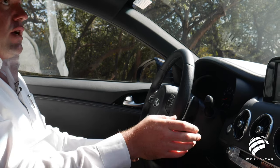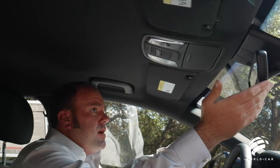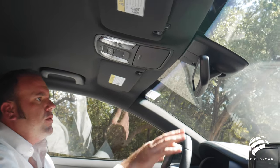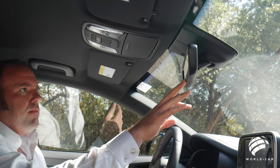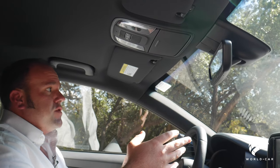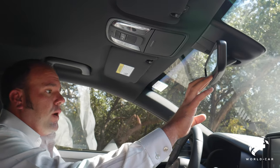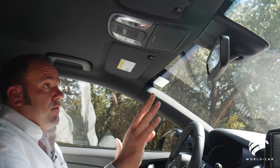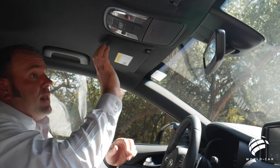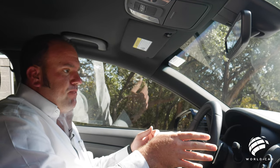Now, if we come over here to the top, map lights, sunglass holders, pretty typical. Auto dimming rearview mirror, you do have a compass located in here, and then the HomeLink controls, very simple, garage door clickers, gate clickers for a neighborhood or apartment complex, or even programming lights through HomeLink for your house. So if you want to drive up and have your exterior lights or interior lights turn on before you get into your house, you can program those as well. Really makes for convenience, especially instead of fumbling to find a gate clicker or keeping them up here if you don't want anybody getting in and trying to steal them or get into your house that way.